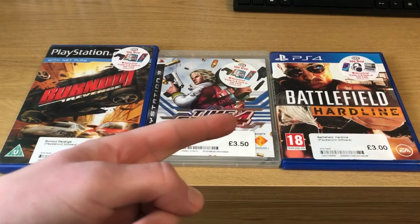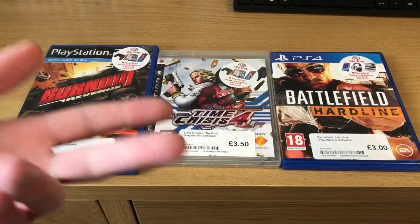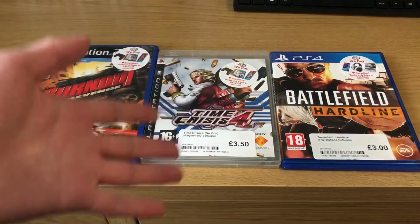Also, me and my mum went out and saw the Sonic movie 2 yesterday as well, which was really good actually. I think I like it more than the first movie. And yeah, right after we saw the movie, we popped into CeX, and this is what I got.